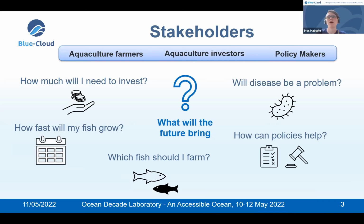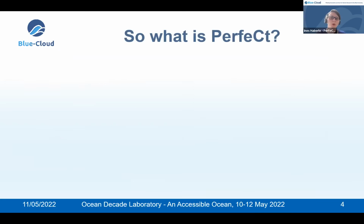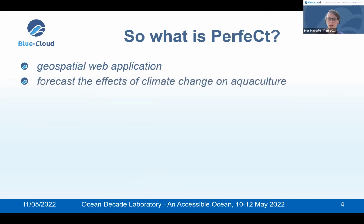And everything that is happening now is happening under the roof of climate change. So actually what we need to understand is what will the future bring. So here we come with our idea. We wanted to contribute to untangling some of these questions. And the idea that we developed is a user-friendly but science-driven platform that would be able to forecast the effects of climate change and make the link between the research and development and the industry itself.